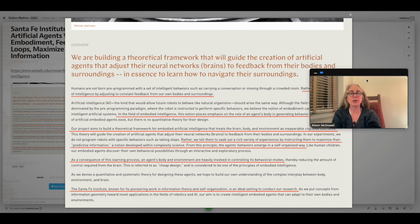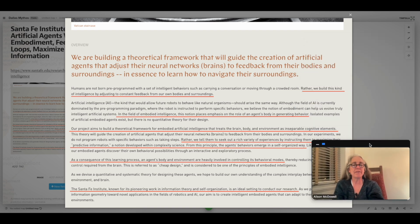So maybe I'll just read this from Santa Fe Institute. We are building a theoretical framework to guide the creation of artificial agents that adjust their neural networks or brains to feedback from their bodies and surroundings, in essence, to learn how to navigate, right? So these are the feedback loops. This is why having a body is important.